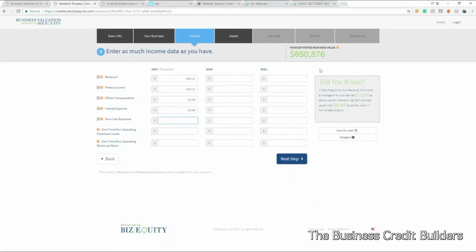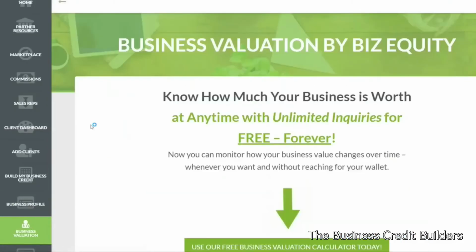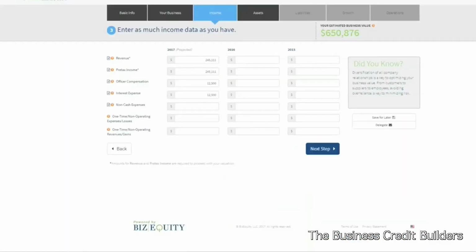You enter this information in real time. It populates an estimate value of your business. So anytime you want to see how much your business is worth without paying a dime to do so, you basically can come in, enter some information with incomes, assets, etc., and it will calculate the actual value of your business.